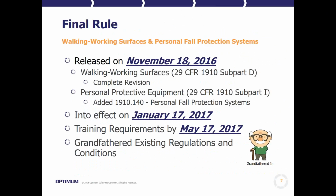There are some other dates throughout the final rule where we have some grandfathered-in regulations, and as we get there through the presentation, it'll be evident because you'll see our nice grandfather in there.